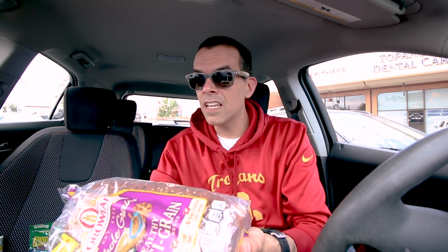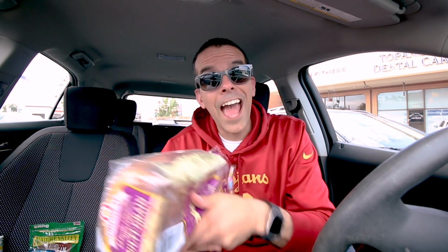This brand isn't even vegan. The last ingredient is whey. Like why do you need to add whey to this bread? I'm curious. I'm not a bread maker. If you've made bread before and you know why they added whey to this, let me know in the comments because I have no idea.